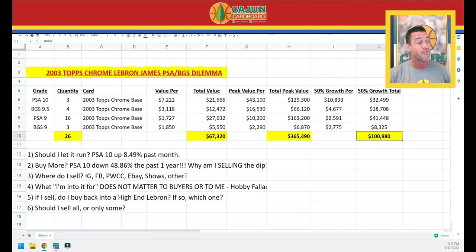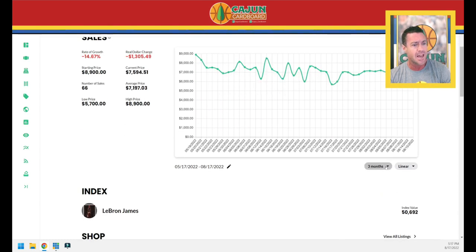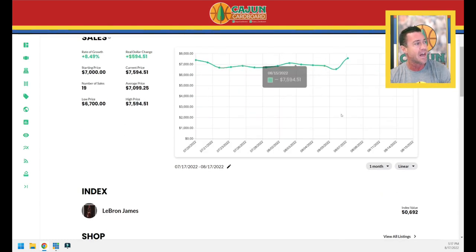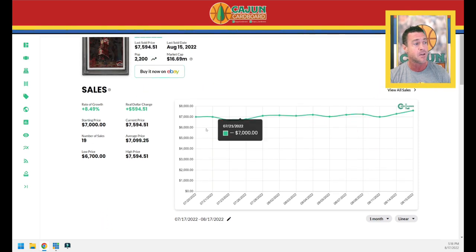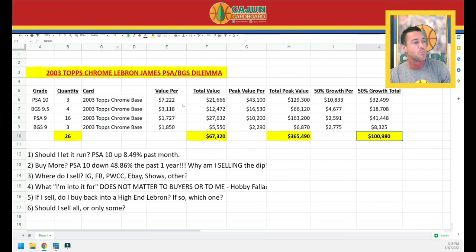The PSA 10 is up 8.49% over the last month, or something like that. What did we look up? So there it is, there's the PSA 10. There's the last 3 months. It's down 14%, but over the last month, it's up 8.49%, guys. That's a lot of data points. It looks like a flat line, but it's a little bit up, so it's green for sure. If you earned 8.5% on your stocks over the course of a year, everybody would be reasonably satisfied with that. Cards are where we expect so much volatility and explosive growth, 3x, 4x, 5x.